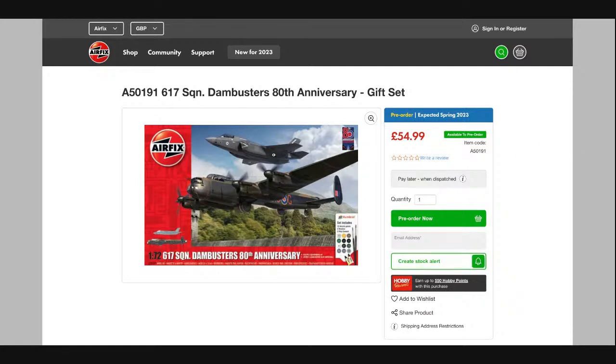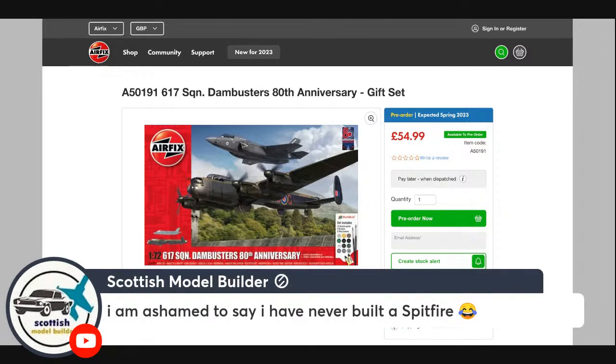The Scottish modeler has just said, I'm ashamed to say I have never built a Spitfire. Get thee behind me. You should be. Get out of the stream. Not even a quick build. Sully will probably like him. Where is Scottish modeler Sully? Out of the stream. Off we go. Close the door behind you. You're not worthy of being on an Airfix stream.